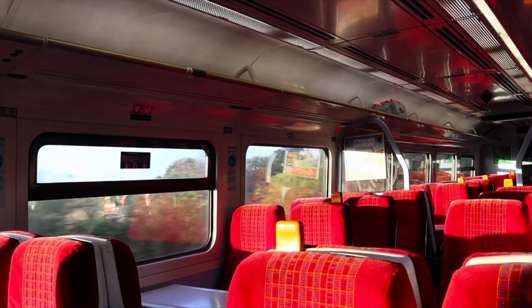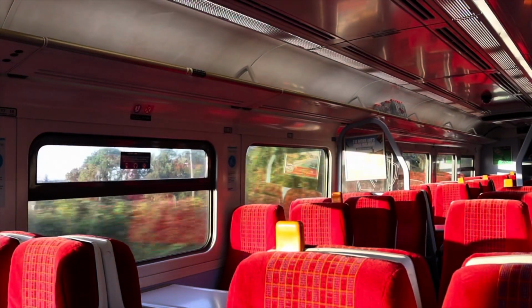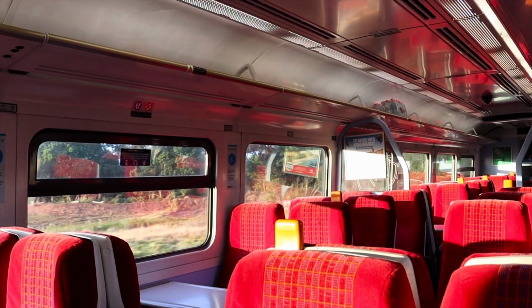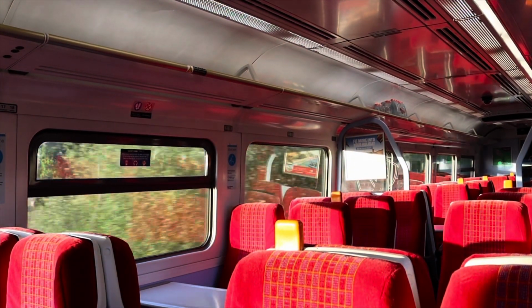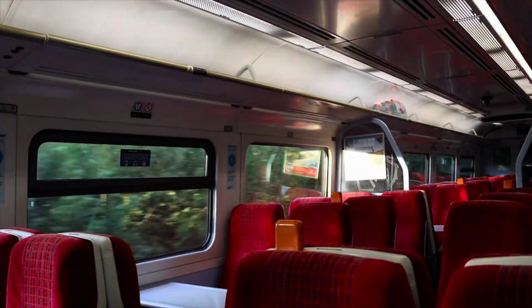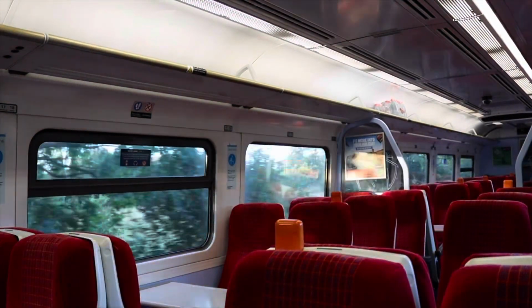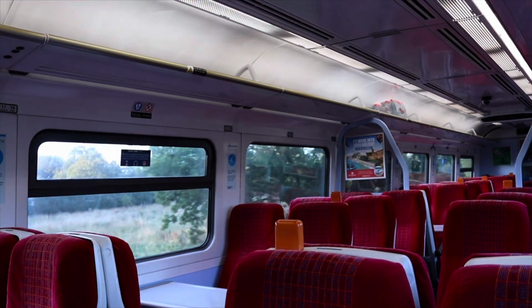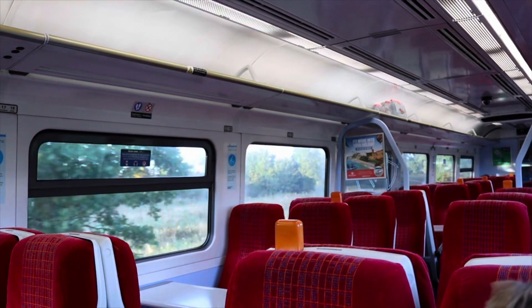See, this service wasn't very busy, especially in the last carriage. There was only us two sat in the back carriage as we make our way towards Cranbrook. I do believe this is the closest station to Exeter Airport. I'm not sure if there's a direct connection to the airport from the station, for anyone that's wondering.